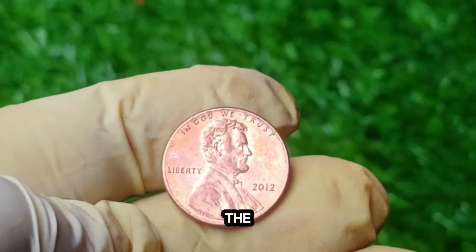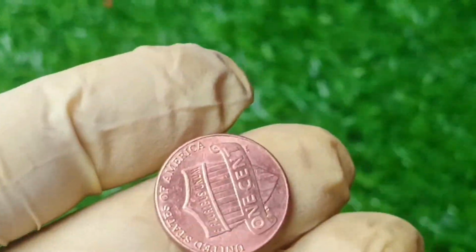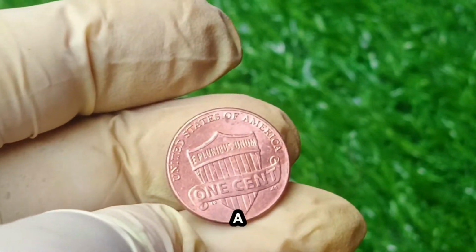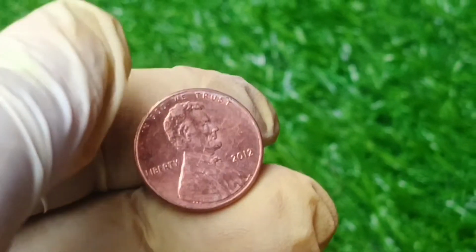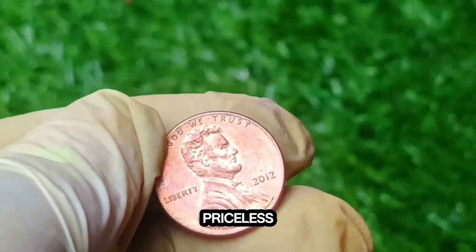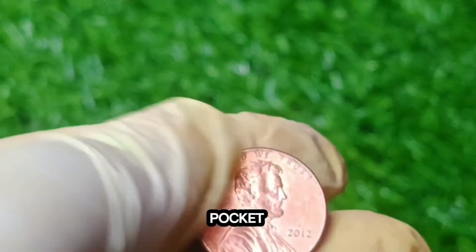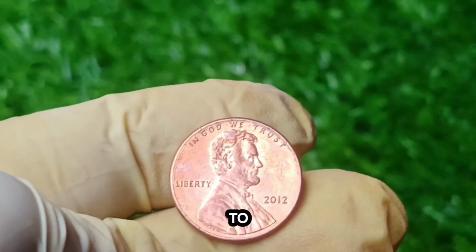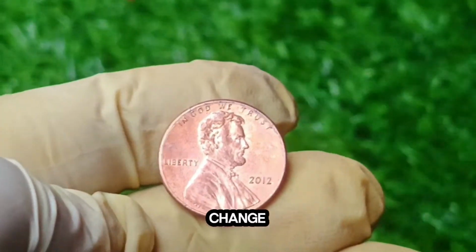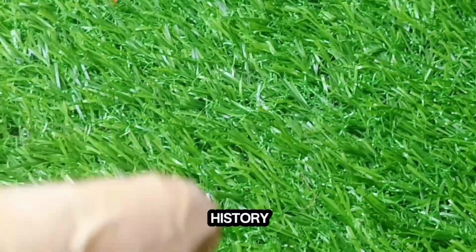The penny isn't just a coin, it's a symbol of America's history and resilience. From Lincoln's legacy to the artistry of its design, each penny tells a story about the nation's journey. And while its monetary value may be small, its cultural significance is priceless. Could the next $20 million penny be hiding in your pocket? The only way to know is to start looking. So grab a magnifying glass, check your change, and let the adventure begin. Who knows, you might just make history.